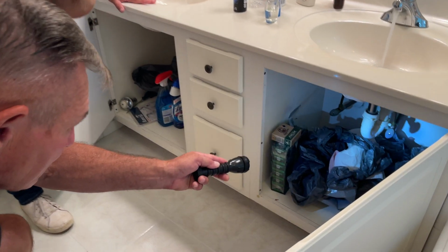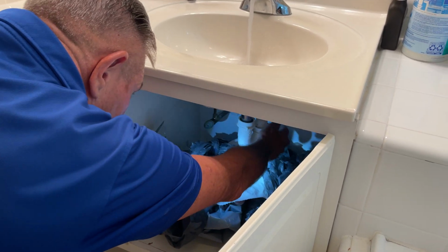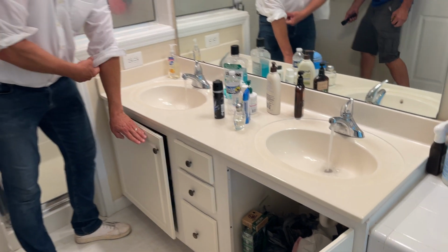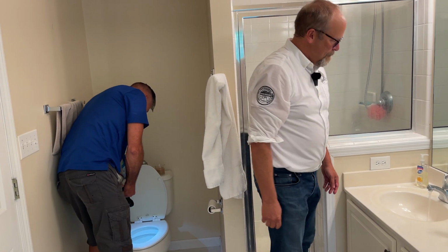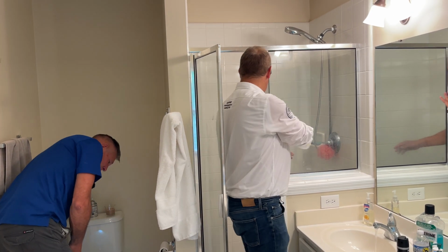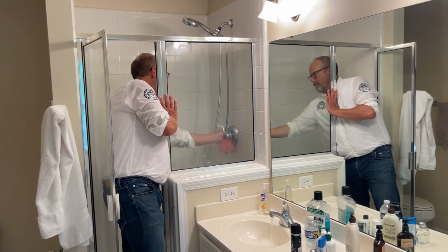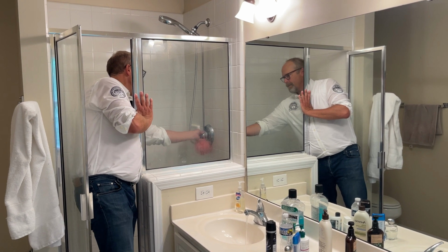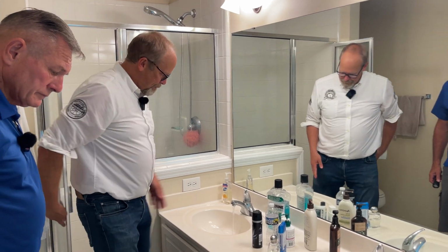See any leaks under there? Nothing. No, all good there, leaks wise. And you want to hit the toilet again? And that looks like functional flow at the shower head. Good strong flow at the toilet. Again, continuing flow there at the sinks. We normally want to fill the sinks up and let it drain. All right. Shower looks good.